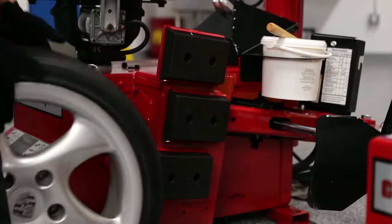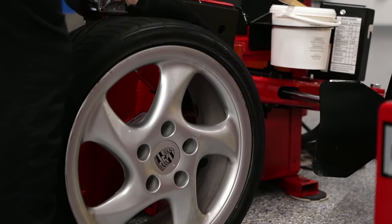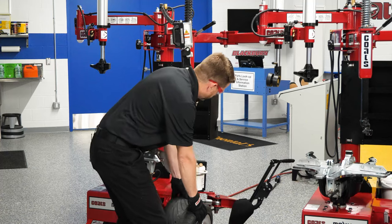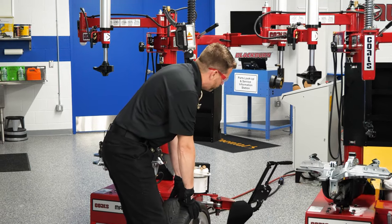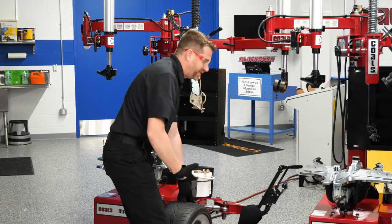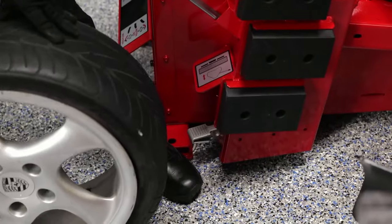Now we'll go ahead and rotate the tire 180 degrees and we'll put our TPMS down at approximately the 6 o'clock position where it's nice and safe. So many technicians still choose to use a foot-operated bead breaker. They like this because it's fast and it's easy, and they like to control the bead breaking action with their foot instead of their hand.